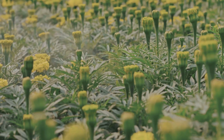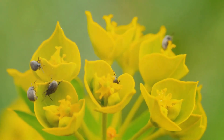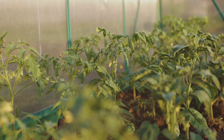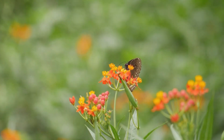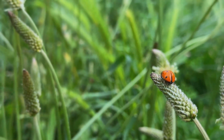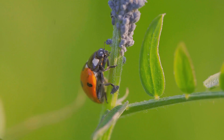Then there's the concept of trap cropping. This involves planting something that's particularly attractive to pests to draw them away from your main crop. Nasturtiums, for example, are a favorite of aphids and can serve as a sacrificial plant, keeping your veggies safe. But it's not just about deterring pests, it's also about attracting the good guys. Many flowering plants, like yarrow or cosmos, can attract beneficial insects. These helpful critters, like ladybugs, lacewings, and a variety of small wasps, are natural predators to common pests. By having them in your garden, you're essentially hiring a team of tiny bodyguards for your plants.